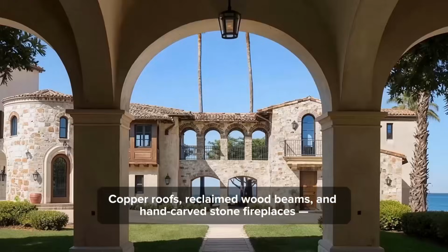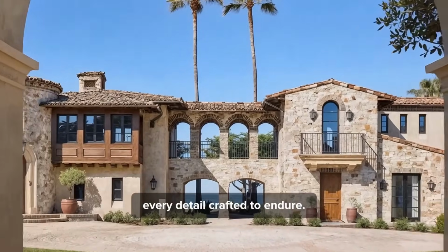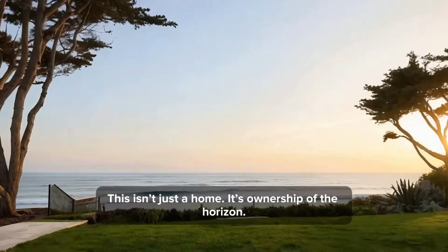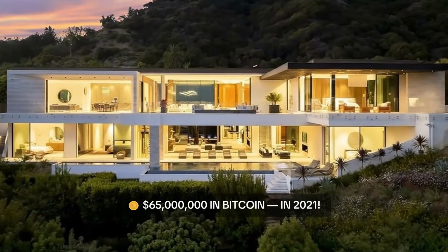Copper roofs, reclaimed wood beams, and hand-carved stone fireplaces. Every detail crafted to endure. This isn't just a home, it's ownership of the horizon. 10th place, $46 million. $65 million in Bitcoin.